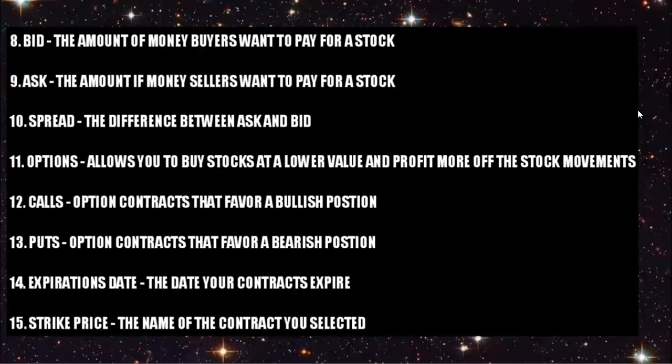Number eight, nine, and 10. So when you're buying and selling, right, you're literally buying from someone and you're selling to someone, right? The stock market is basically your broker is the middle person within that deal, right? When you press buy, they rush and find someone to basically purchase shares for you.